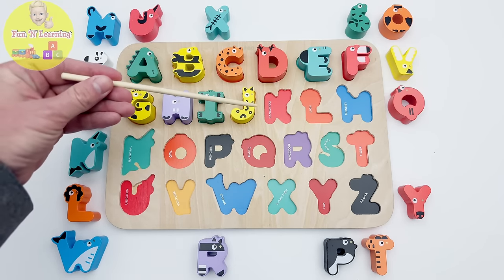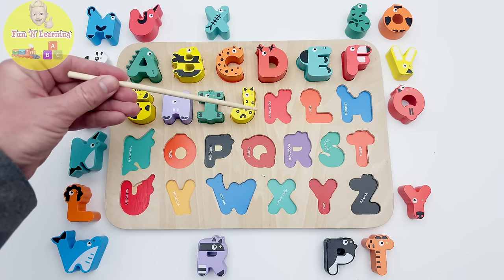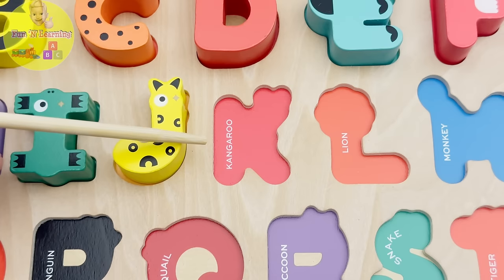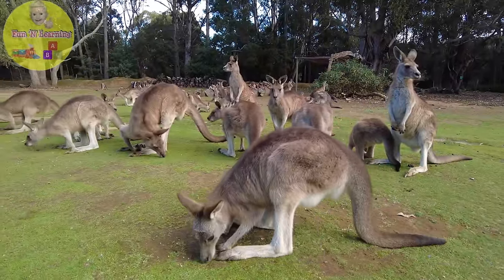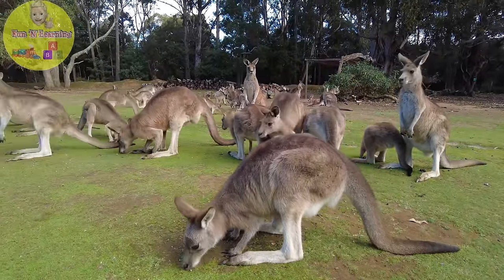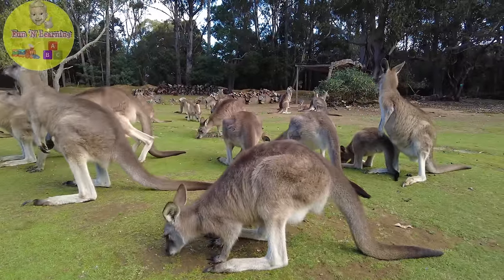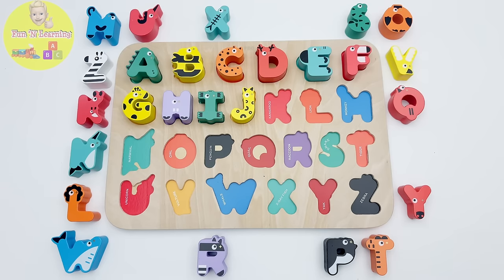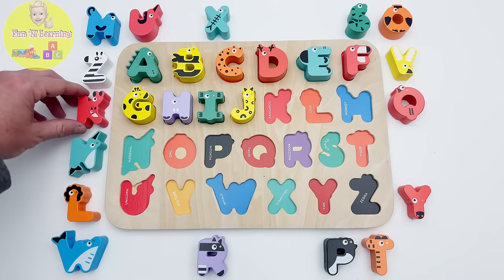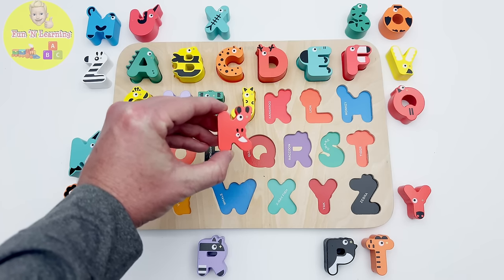In the dark pink spot goes the letter K. What's written here? Kangaroo. Kangaroos are mammals that live mostly in Australia. They get around by hopping on their big back feet. And mother kangaroos carry their babies in a front pouch. Do you see a dark pink K anywhere? Yes, it's this one. K is for kangaroo.